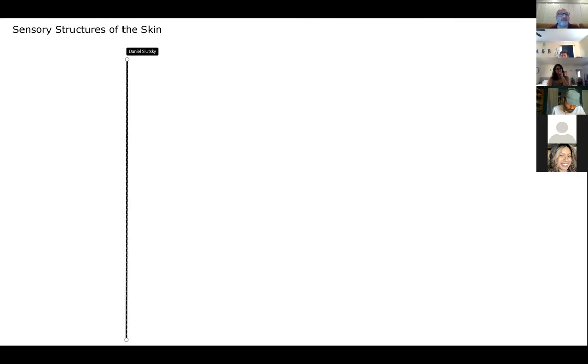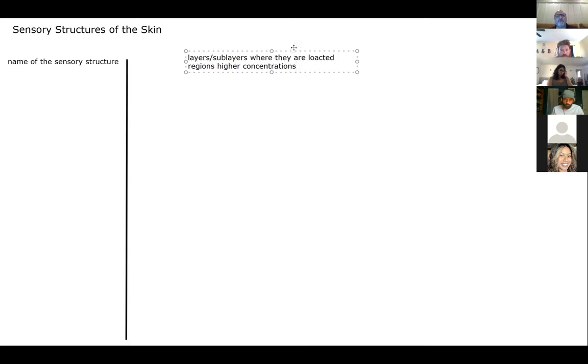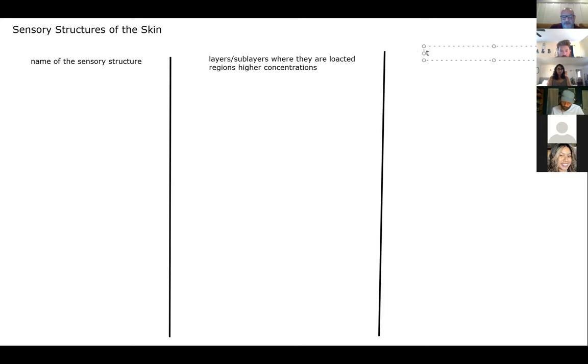First, we are going to identify the name of the sensory structure. Then the layer or sublayers, where they're located. And if appropriate, regions where there are higher concentrations. And then obviously the third thing we need is the type of sensory information it provides.